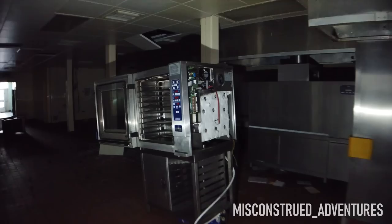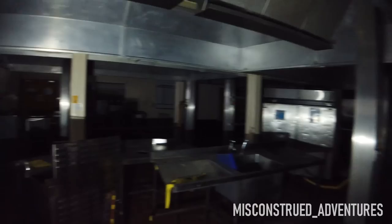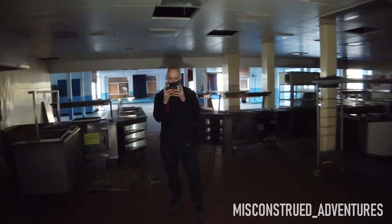This is massive. I guess it has to be, because when you think of all the soldiers having to be fed at different times in the day. It's all gone to waste now.